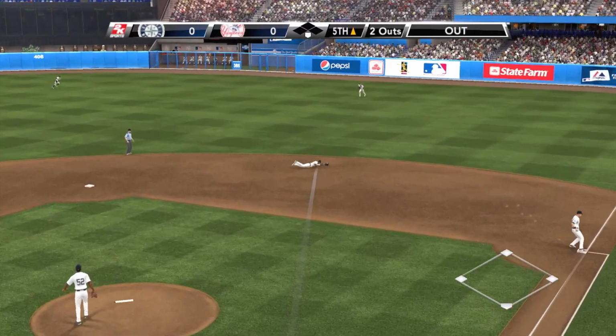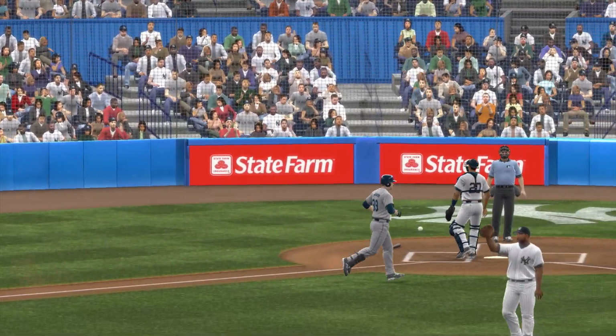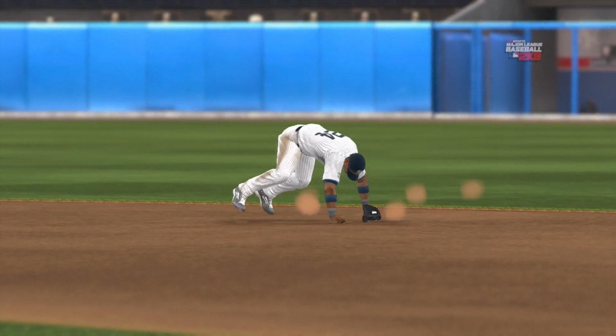He makes contact. Line drive. Oh, and a great catch. Great catch right there. That was a big-time shot up the middle. That had base hit written all over it, but he got the full extension to make the catch.